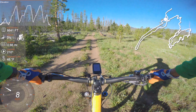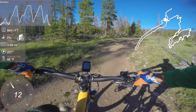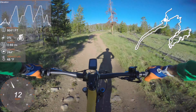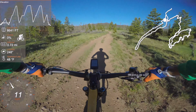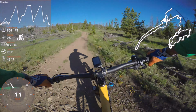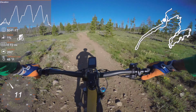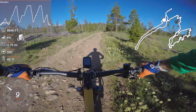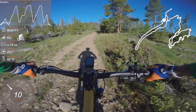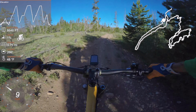If you ever wonder what I use to record these rides, I use three devices just to be on the safe side. On my phone, I use RideWithGPS. That's what I use to actually map out and plan the routes. And that's what's talking to me, giving me the direction, saying, turn right, turn left at the various intersections.